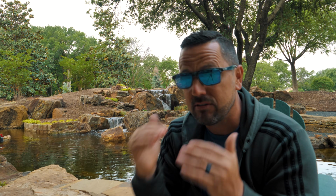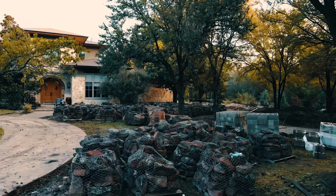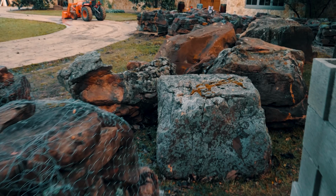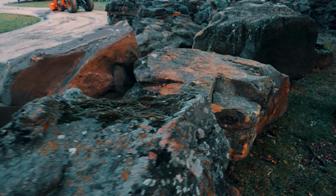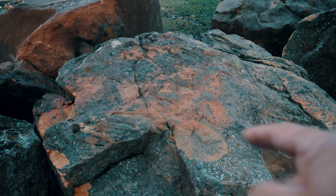When Brian and I got together on this, we started with that first rock. It was just like firing on all cylinders, bang, bang, bang. We started getting rocks, and it went together fairly quickly because of the rocks. Matt actually picked out 350 tons of Texas sandstone. This stuff has so much character. It's got lichen and moss on it. I love the brown color. It's got a lot of cragginess to it, so there's a ton of character in these boulders, which makes things so much easier for us.